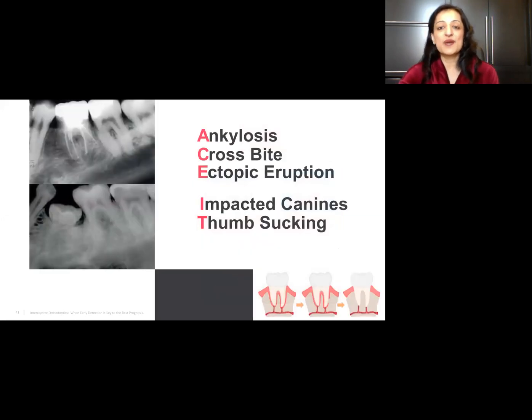Okay, so there we have it: ankylosis, ACIT, crossbite, ectopic eruption, impacted canines, thumb sucking. These are the things we want to catch at the right time, as early as you can detect them. We're doing our patients a great service by preventing other issues, and the other things like crowding and class 2 are all good. But these are the 5 things that we do not want to miss, because they have a long-term repercussion to the patient if we miss them.